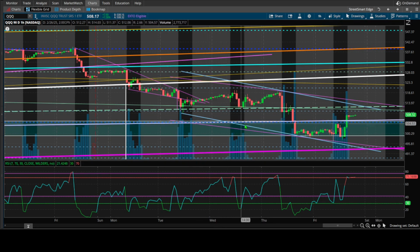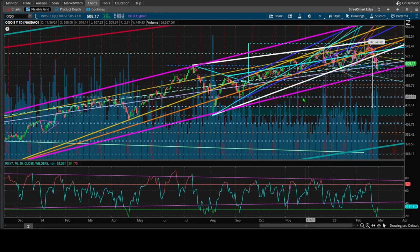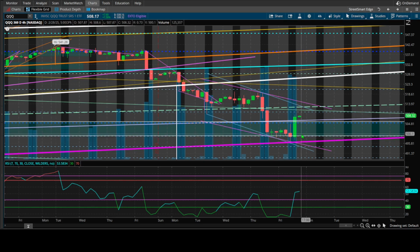It went from this blue channel, light blue channel, to this purple channel here. And it's no coincidence that as QQQ hit this main support line of this very wide channel here in purple, that it bounced very sharply.